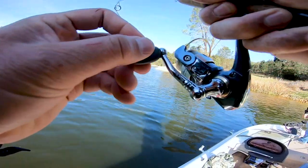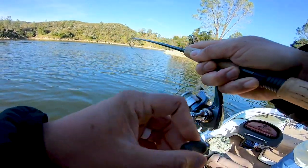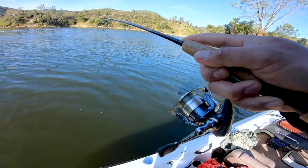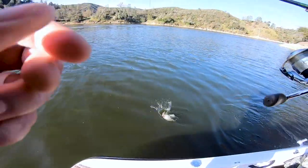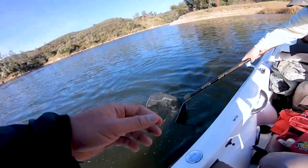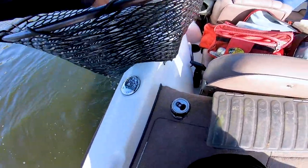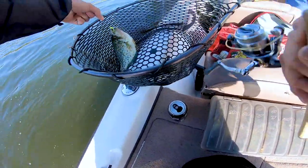Yep. Is that a bass? It's a big crappie. Oh, yeah. On the little underspin thingy. Shoo! That felt good. Mark this spot.